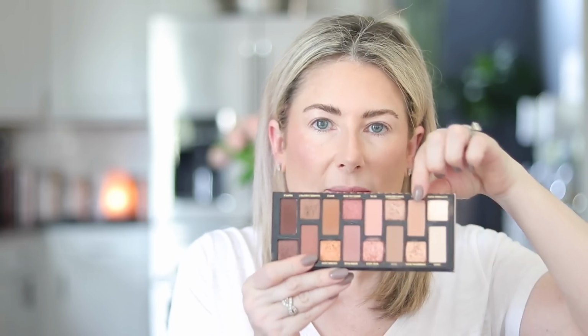And I'm just gonna keep it simple. I'm gonna use this matte brown shade and this matte brown shade in the crease, and then just slap on this shimmery shade on the lid, and then we'll get on to mascara. Eyes are done. As far as mascara goes, this is the combination that's my go-to.